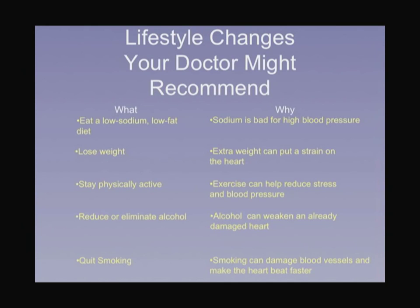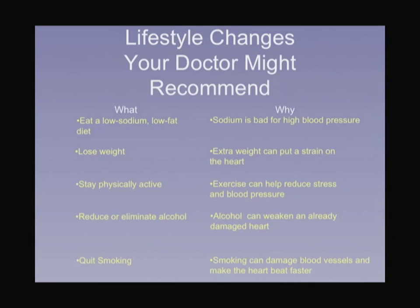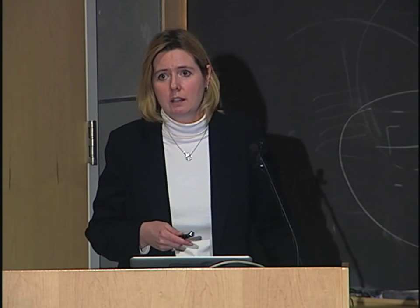The sodium is really bad. It increases your blood pressure. It leads to accumulation of sodium and water, so that it worsens congestion and fluid retention, basically. And it fights against the effectiveness of the diuretics. So very important. I've had a number of patients with heart failure who ended up in the hospital after just going out to dinner one night at a restaurant.